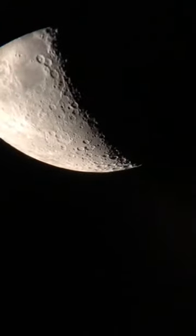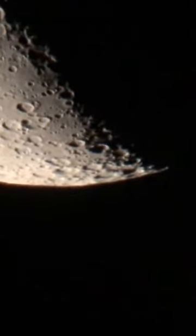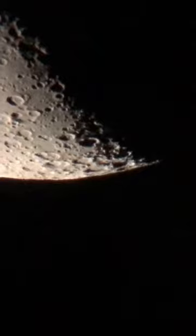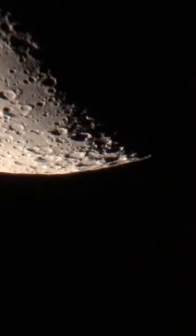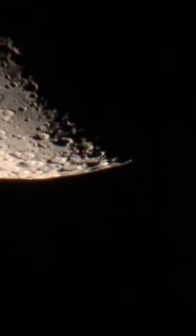There we go. The dark patches are known as mare or sea. They were once believed to be bodies of water, perhaps lakes on the moon. In fact, they are ancient volcanic flows. The lighter patches are called terrae, and are commonly known as the highlands. These are the elevated areas.